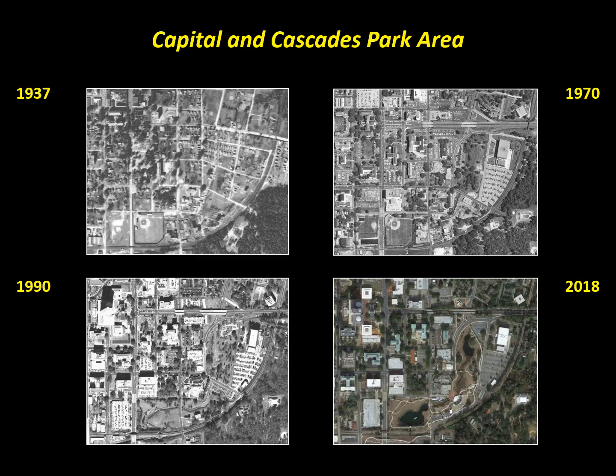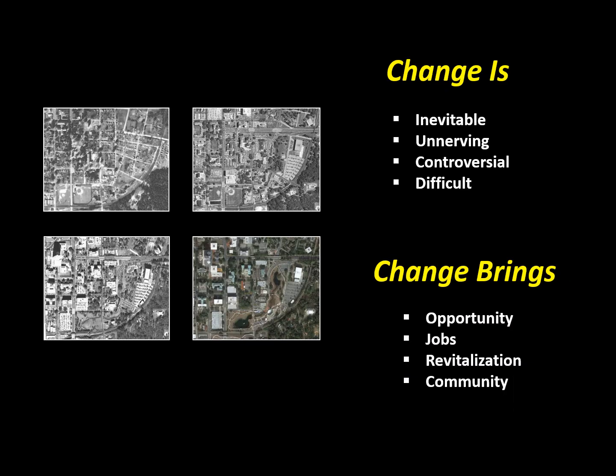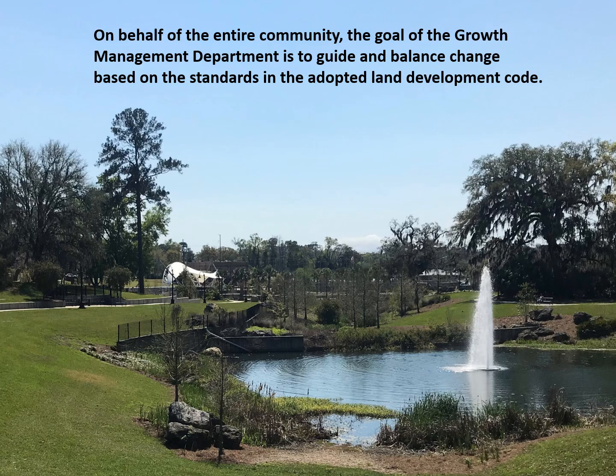More change will come. Change is inevitable, unnerving, controversial, and often difficult. But change can also bring opportunity, jobs, revitalization, and a sense of community. On behalf of the entire community, the goal of the Growth Management Department is to guide and balance change based on the standards in the adopted Land Development Code.